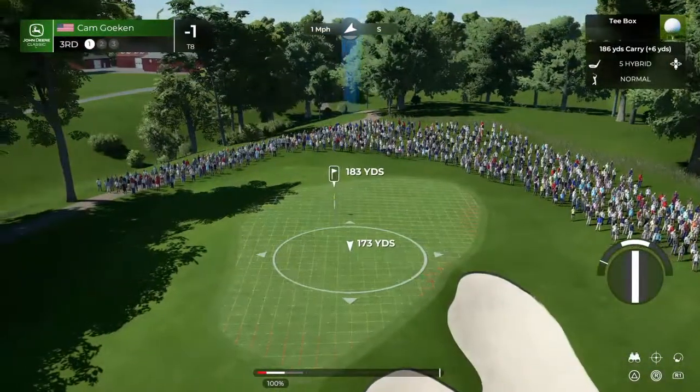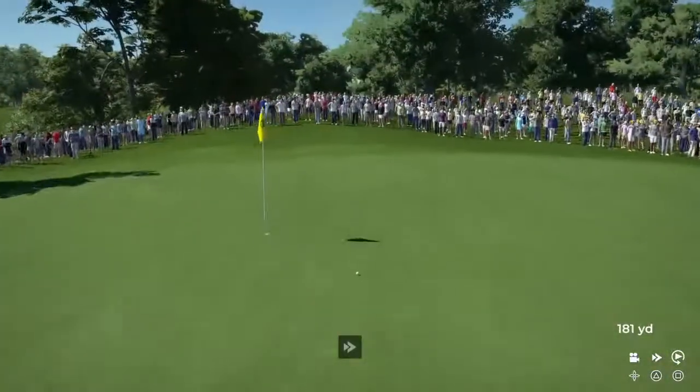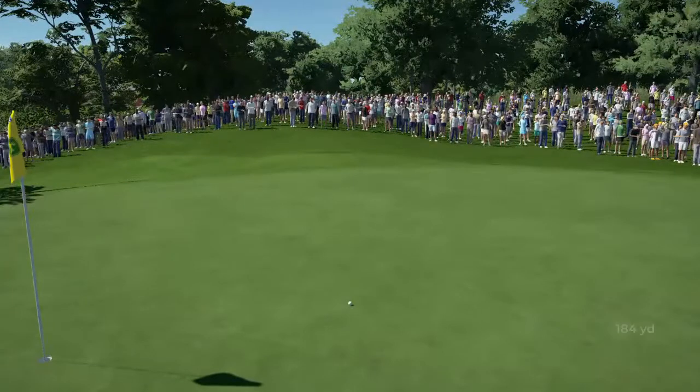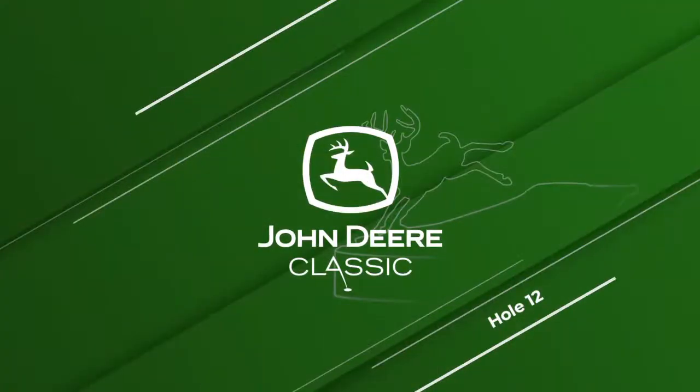Par 3, 183 yards up the hill. Blind tee shot. The big miss here is short right in that deep bunker. Should you find that bunker, you're also going to find yourself making bogey or worse. Anywhere on the green is a good shot.